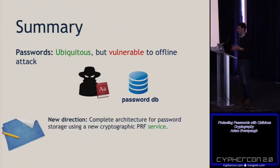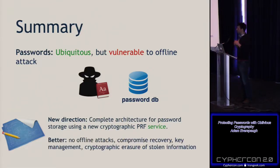So what I hope to present to you today is a new direction. So a new architecture for protecting passwords. Something built around a cryptographic pseudo-random function provided as a service. And this is going to not only prevent offline attacks, but this is going to enable people who use passwords to be able to detect online attacks and do something about them. So they can rotate keys and they can cryptographically erase information once it's been stolen.